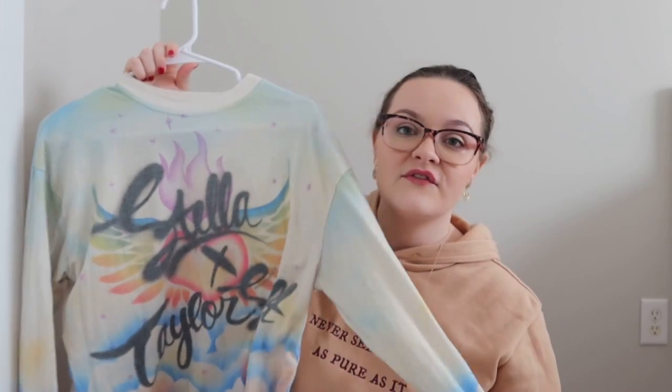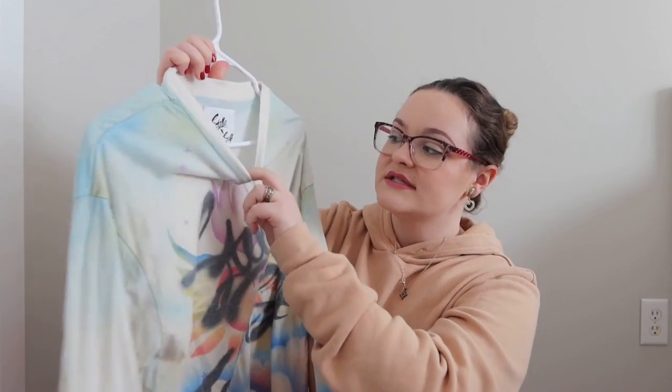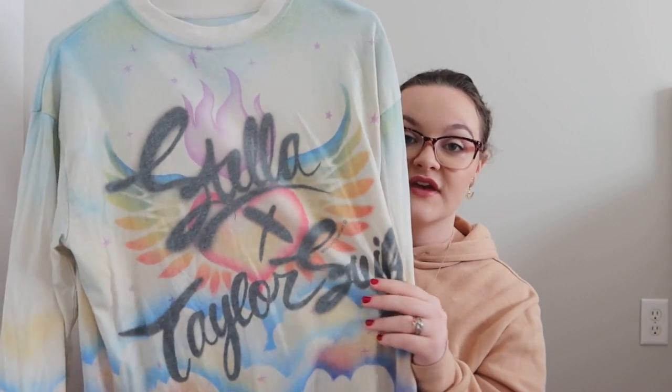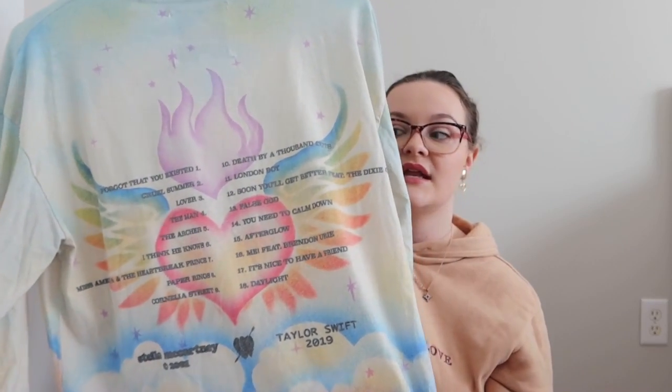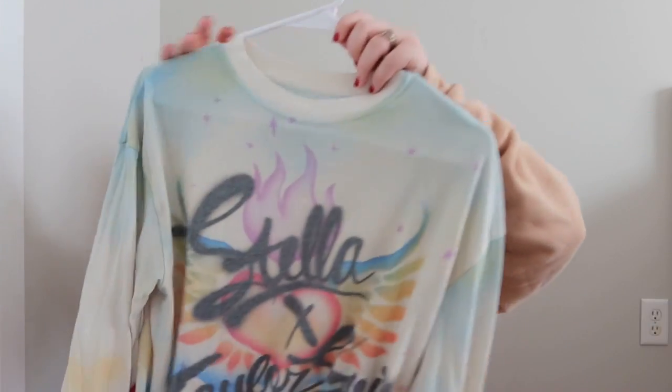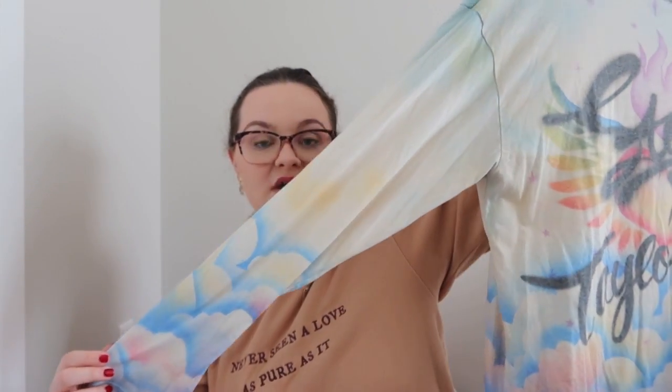I believe it was on eBay. Somebody was selling it for a very decent price, and so I was able to get it. It is from her site, and it's Stella McCartney, and I love this. I think it is so freaking cool looking. And then on the back it has the track list, and I love the airbrushed effect. And the sleeves, oh my god, this shirt's like a dream. This is probably my favorite Lover piece of merch. I just love it so much. It looks so cool and different than any of her other merch.